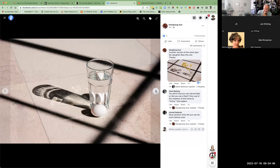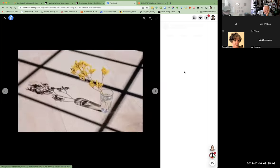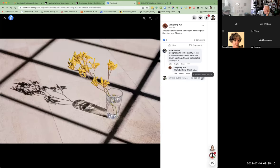Hi. That's a cool glass with cool refractions in it. What a great idea using the window, the shadow of the window as well. Oh, thank you. I tried it without the windows too, but the light was too much.